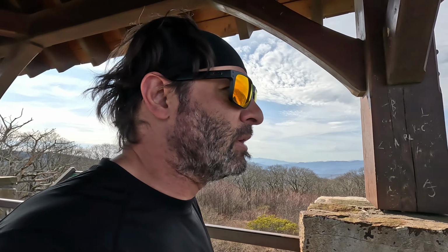Shadows are getting long this afternoon. It's just 6 o'clock, about 2 hours till dark. Actually a little longer than that, but good light, another 2 hours. I've got the trail pretty much to myself this evening so far, and we're making our way.